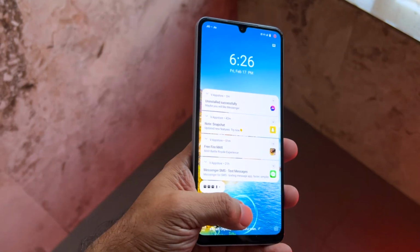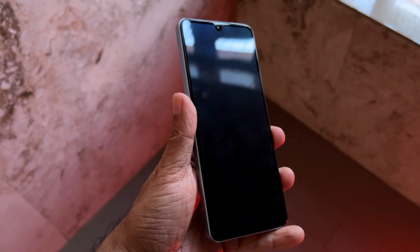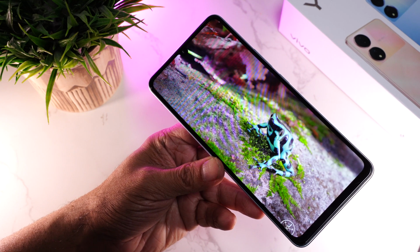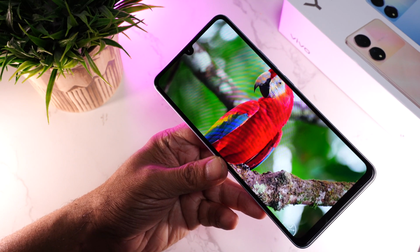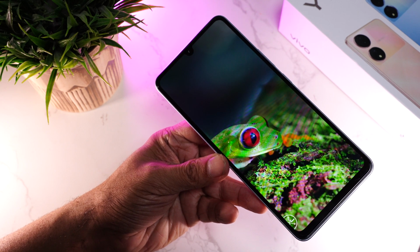1300 nits peak brightness, so you can easily use it outdoors as well. We get an in-display fingerprint scanner and it works really well. However, I wish it was placed a little higher. Anyway, that would be just nitpicking. The size of the display is just perfect to stream videos and movies. Above that, it comes with HDR10 support. The videos simply pop. Colors look amazing and the clarity is impressive.